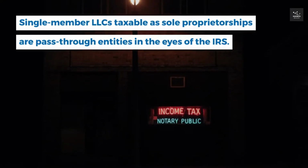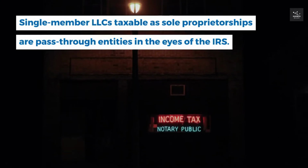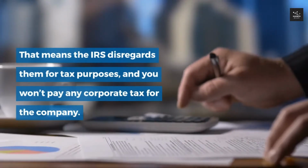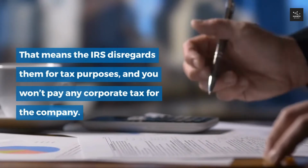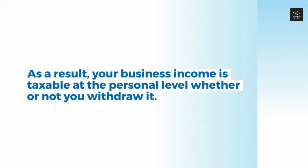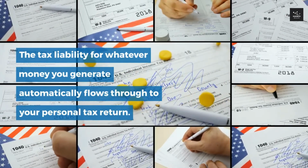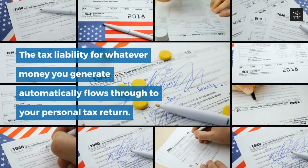Single-member LLCs taxable as sole proprietorships are pass-through entities in the eyes of the IRS. That means the IRS disregards them for tax purposes, and you won't pay any corporate tax for the company. As a result, your business income is taxable at the personal level whether or not you withdraw it. The tax liability for whatever money you generate automatically flows through to your personal tax return.